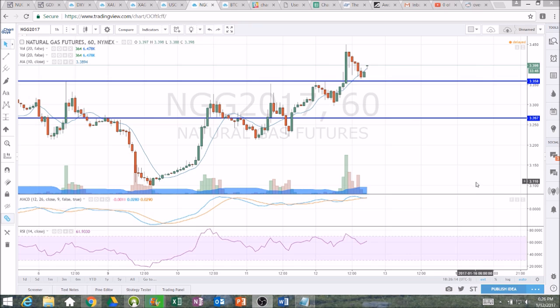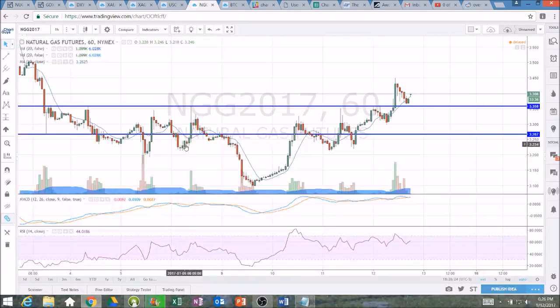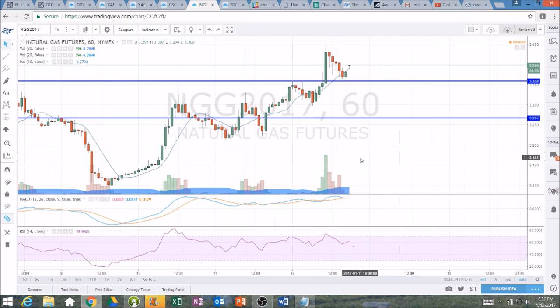Hello, natural gas friends. Looking at the hourly time frame, so we had that nice higher low, higher high pattern as we entered today. This morning, we saw yet another two rejections from 3361. This is the level that I have been talking about for a long time. Multiple rejections now. 1, 2, 3, 4, 5, 6, 7 hourly candlesticks rejecting from that level or within 0.3 of a penny of that level.